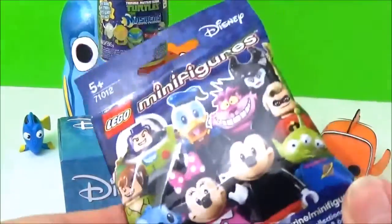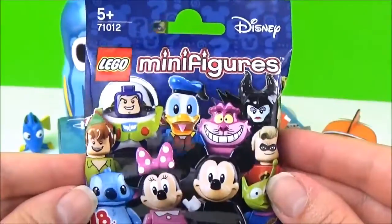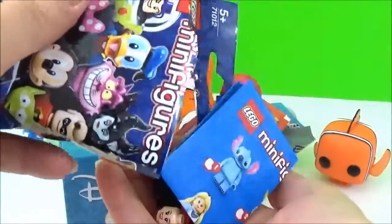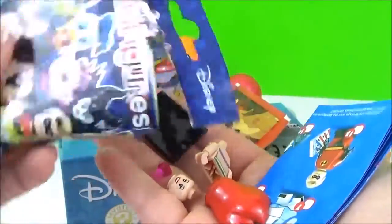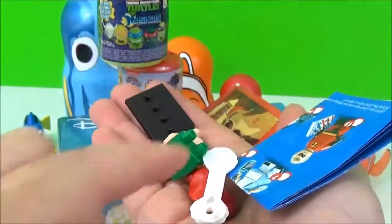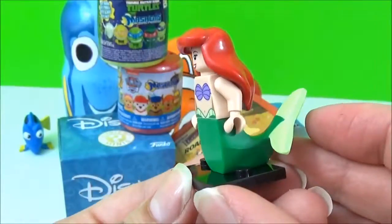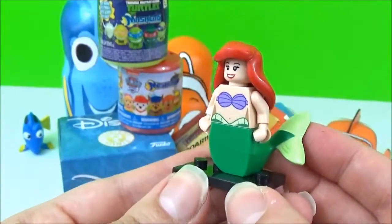The next prize I'm going to open is these Lego Disney minifigures. Oh, it looks like we got Ariel. And here is Ariel. She can go have a swim with Dory.